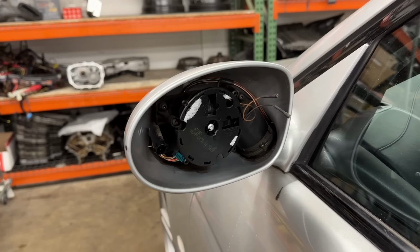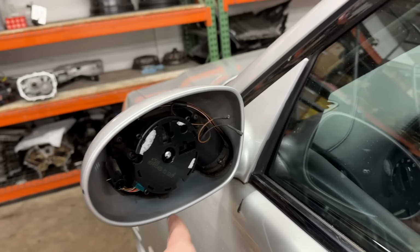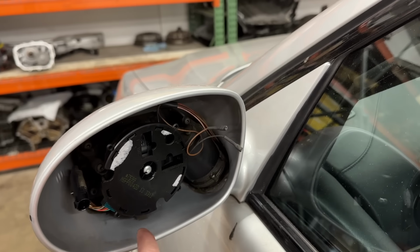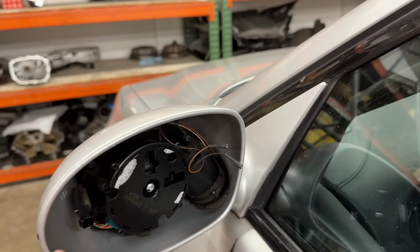So to get the glass out, you pivot the mirror so you'd be looking at the ceiling. Bring it all the way out like this. Then at the bottom, you'll find a little notch that's pointed right at 6 o'clock. And if you carefully use a flathead screwdriver in there, rotate the notch counterclockwise over to the right, then the glass will become loose.